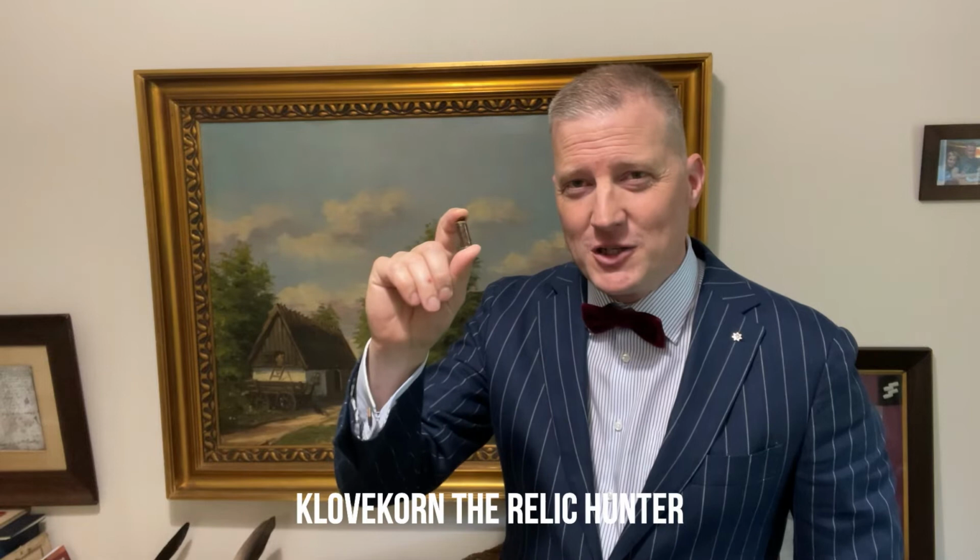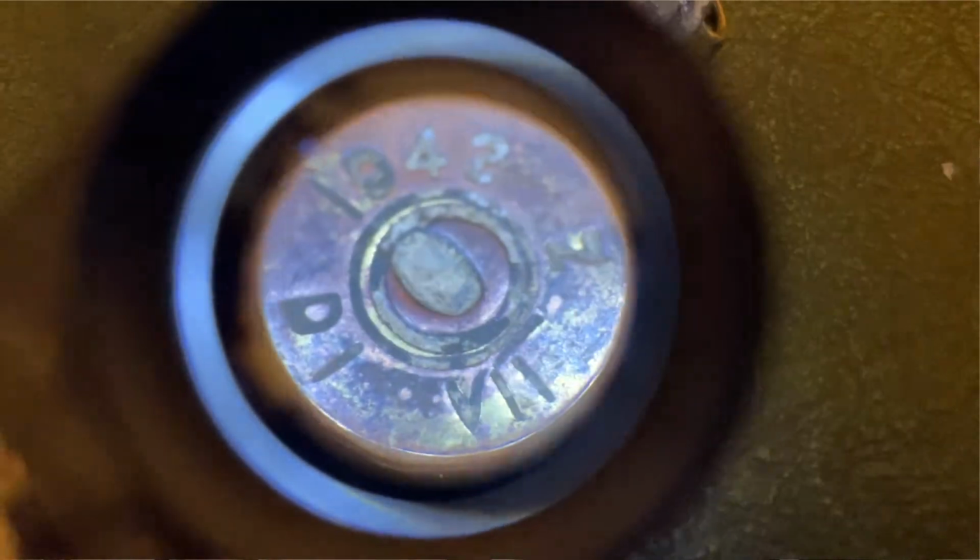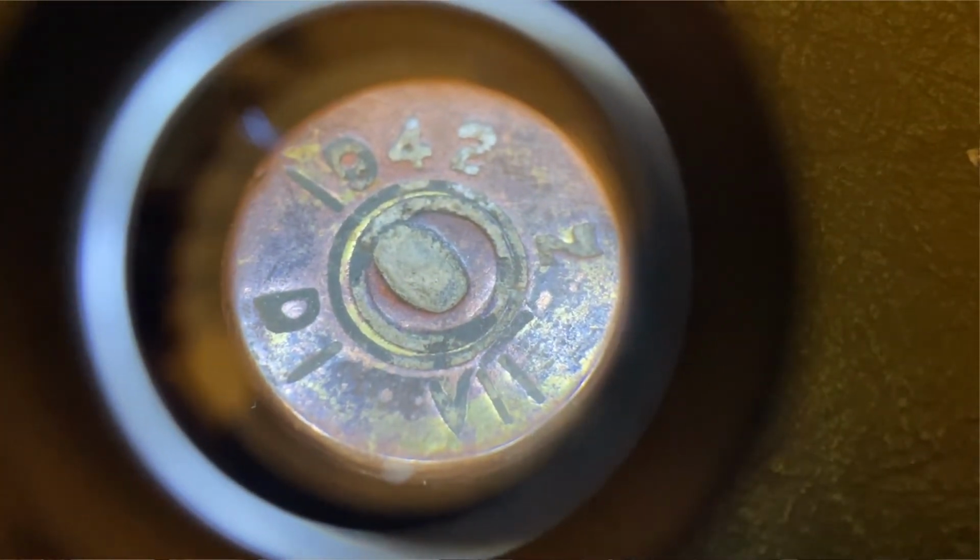This is a trench art shell casing dice game of World War II. The case is a .303 type, specifically with markings 1942, 7Z and D1. Now there are hundreds of different case types and variations. This is the Canadian version made by Defence Industries in Montreal.